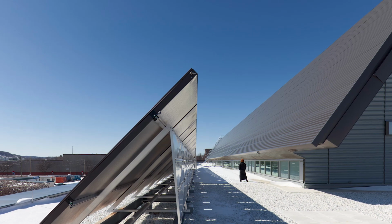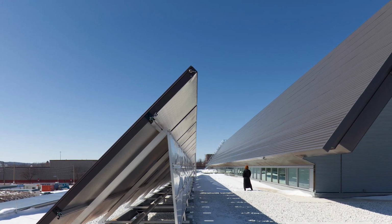What is BIPV and how does it differ from rooftop solar? Rooftop solar can be very efficient, but typically those systems are separate and attached to the base building. So when it comes time to replace the roof, portions of that PV system may have to be dismantled. What we're working with now are other opportunities that actually integrate the photovoltaics with the outer shell of the building, looking at all surfaces.